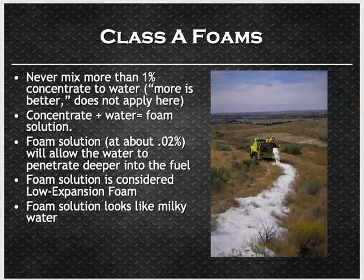So you never want to mix more than 1%. The whole thing about more is better just doesn't apply here. 1% concentrate is your maximum, and that's when you're going for a drier, fuller foam. So the formula that you need to know is when you add concentrate to water, you get a foam solution.